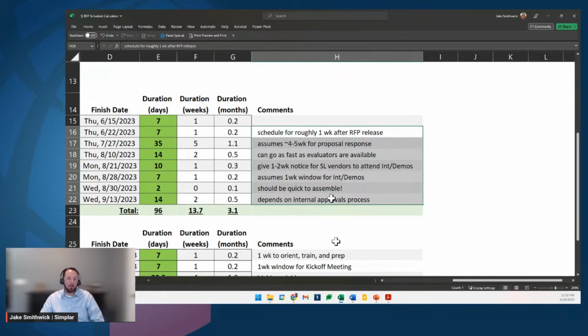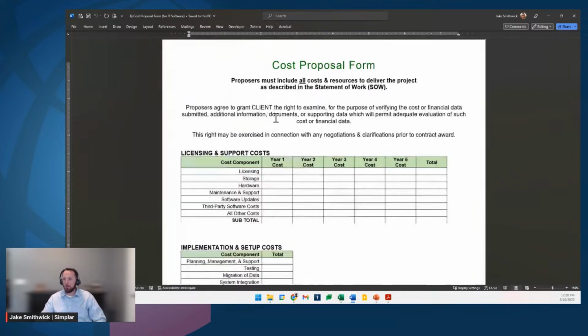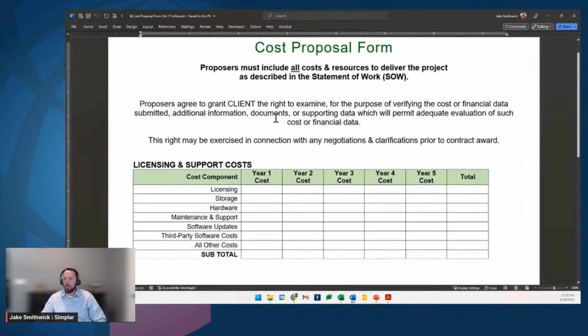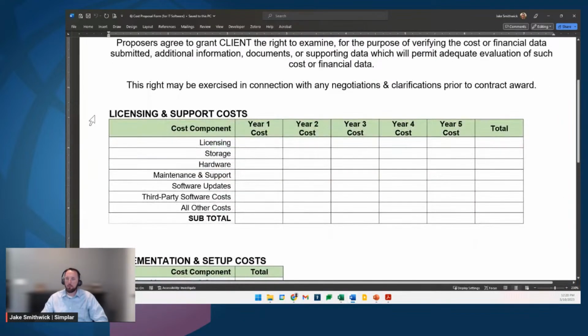The other thing I want to highlight here, let me pull this up, is our cost proposal form. So here's the cost proposal form. Now, there can be a lot of variance here, but what I'm trying to highlight is that when I go through this form, let me zoom in a little bit. This document is one of the forms that you'd ask your vendors to submit as they respond to the RFP.